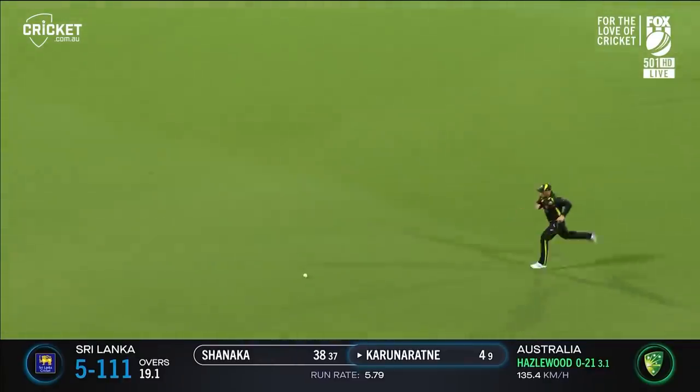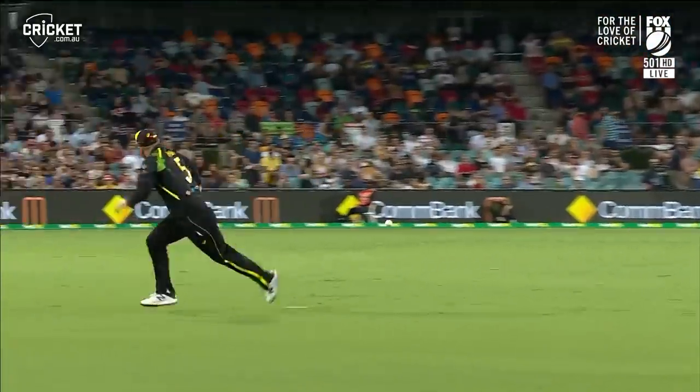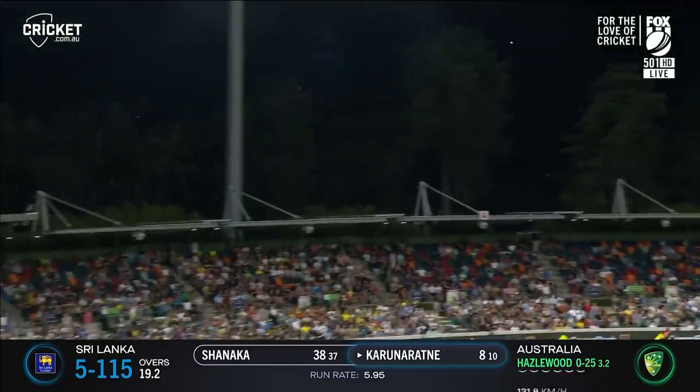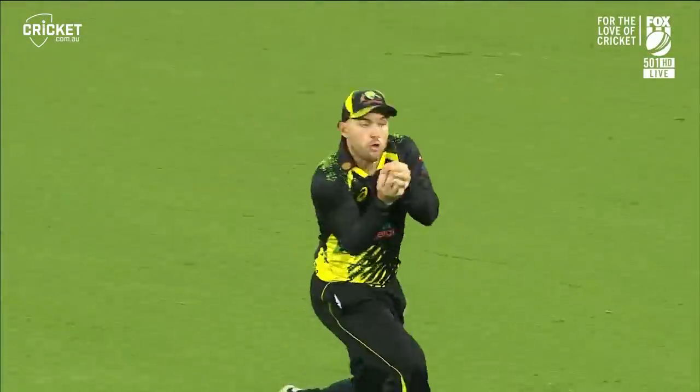Squeezed it hard into the pitch. And away for four. Played. Karuna Ratna. Should be out. Should be a wicket for Hazelwood. It is. Inglis, safe pair of hands. Josh gets his first for the evening. And that is the end of Karuna Ratna.